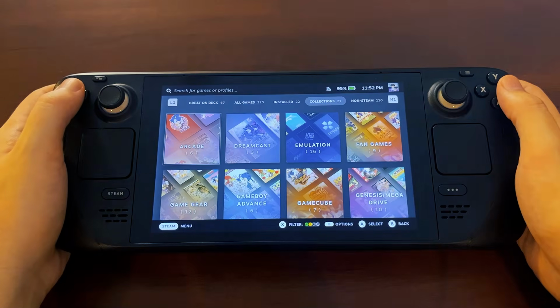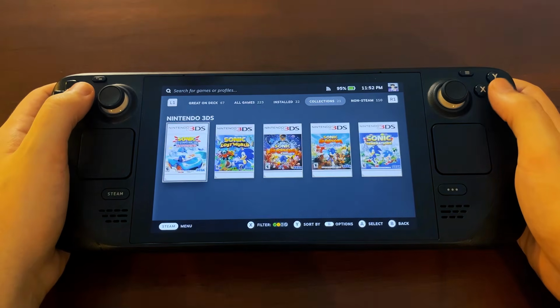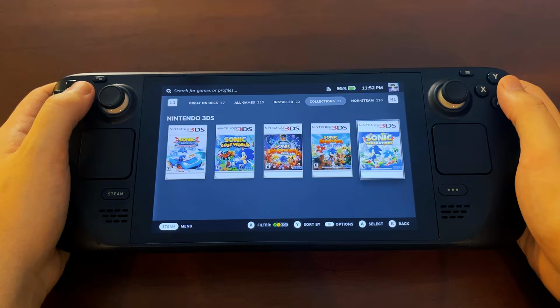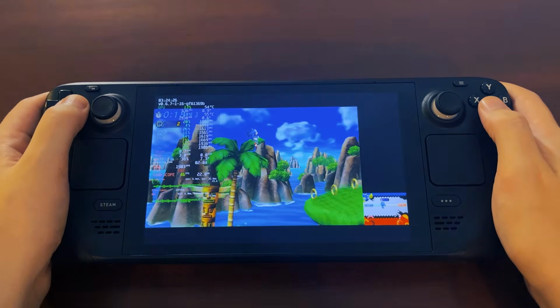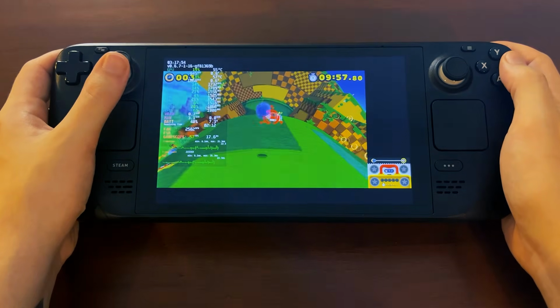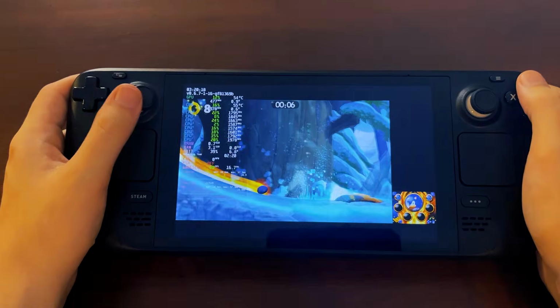Pretty cool. Just like the DS, the 3DS is another great handheld to emulate on the Steam Deck because we can utilize the touchscreen and essentially play these games as intended. We'll be using an emulator called Citra. On here, we can play Sonic Generations, All-Stars Racing Transformed, Lost World 3DS, Boom Shattered Crystal, and Boom Fire and Ice.